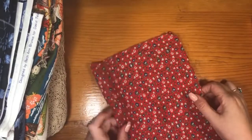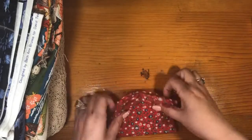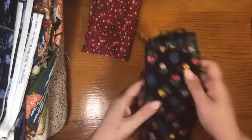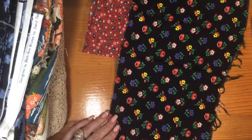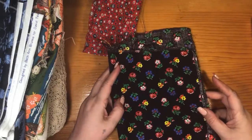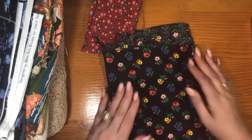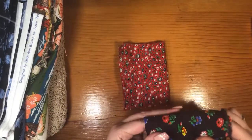So this one's red background, blue roses, and white daisies, and it's just cute, and it's got a little greenery on it. And then this one with the black background and the cutie little flowers. Look how cute. See, they're all kind of the same size. But I thought if you're making a smaller journal, you could use it for the cover. Otherwise, mixed media type, you can do your own squares and whatever you're going to do with it. You know what I mean?